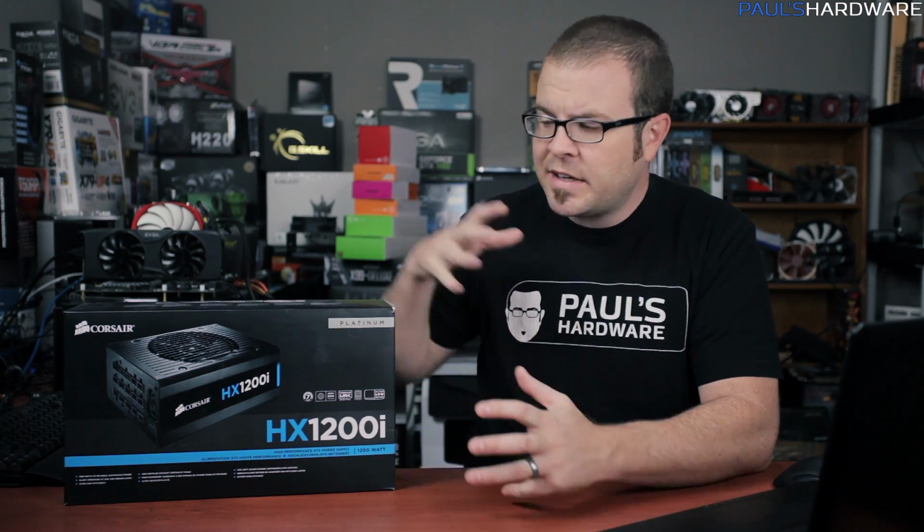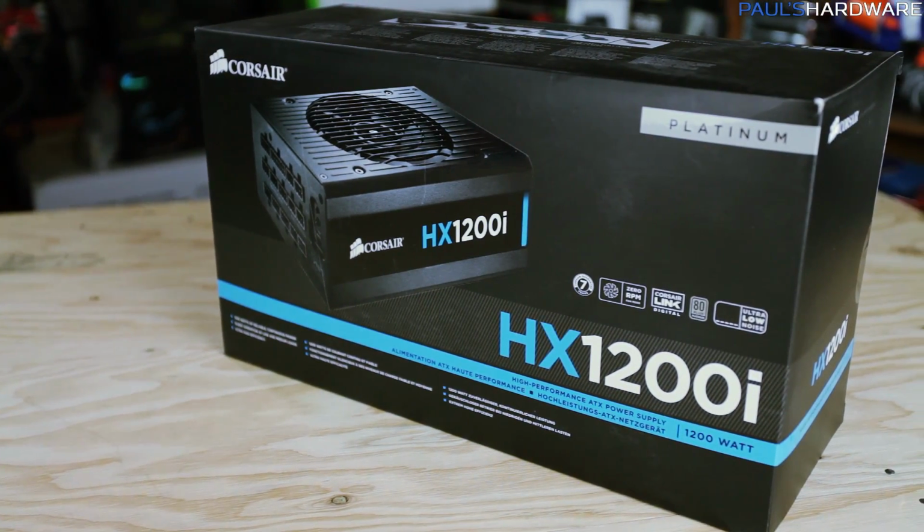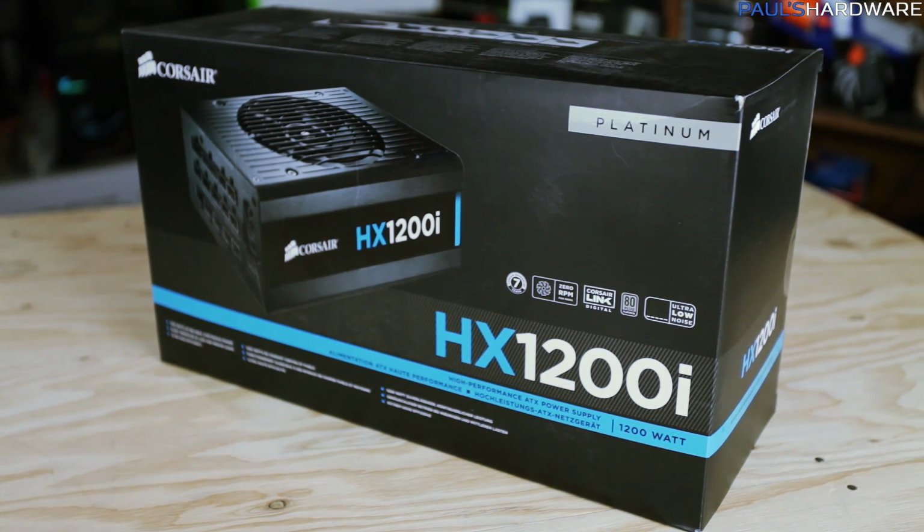Excellent! It's been a while since I covered a power supply, so I wanted to jump back into the game with something big. This is the Corsair HX1200i, a 1200 watt, fully modular, 80 Plus Platinum rated beast, designed for high-end gaming and workstation desktops.